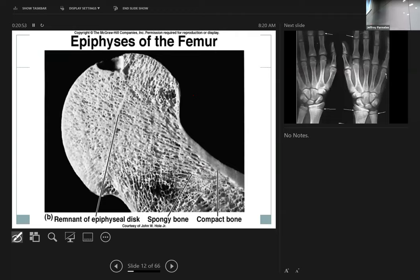Look at some spongy bone. Cool. Some of you may be interested in biomechanics, and looking at athletic endeavors and the physics of it all. When you look at these little trabeculae, these little lines, they line up with the forces. If you look at the physics, your bone is remodeled for the forces that you are giving it. So it's pretty cool when you study that.